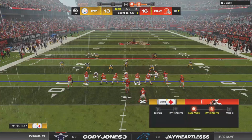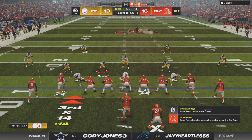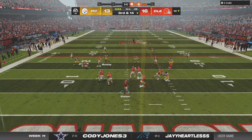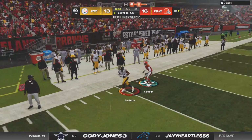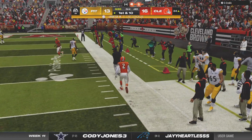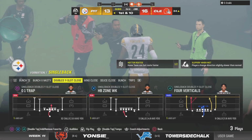An incomplete pass on that last play, and that means they'll need to come up with something here on 3rd down. Back to throw, Watson. Oh, the turnover fest continues. Here's another interception. Picked off by Joey Porter Jr.